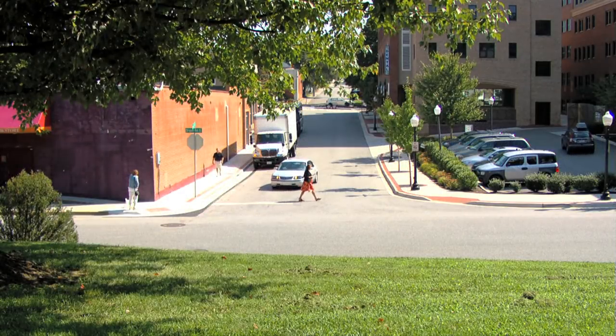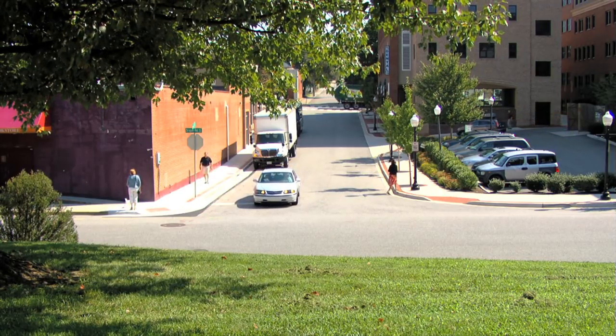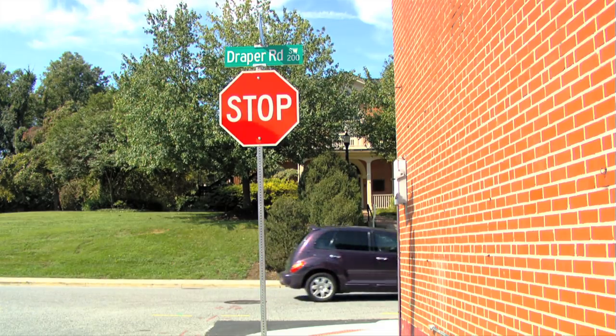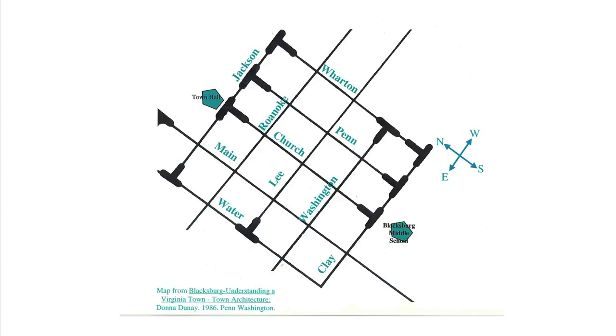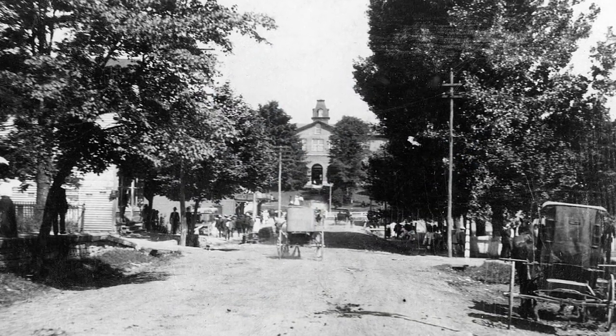The southwestern end of Lee Street also ends at a T intersection, and again, a building faces the intersection. There are 9 examples of T intersection within the original 16 blocks of the town, and many of them terminate at a building. Even Main Street used to end in a T intersection.